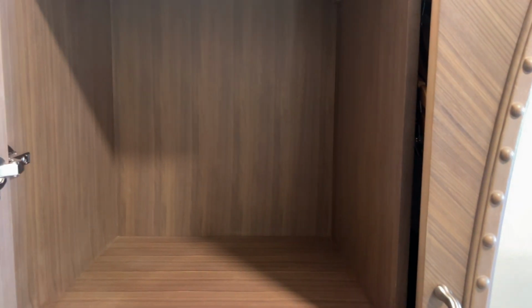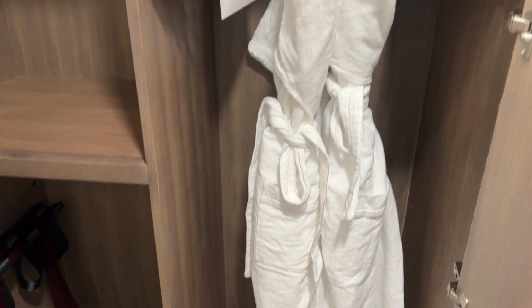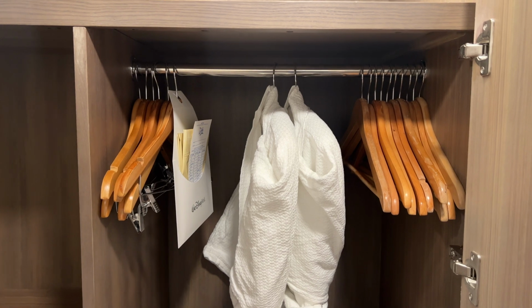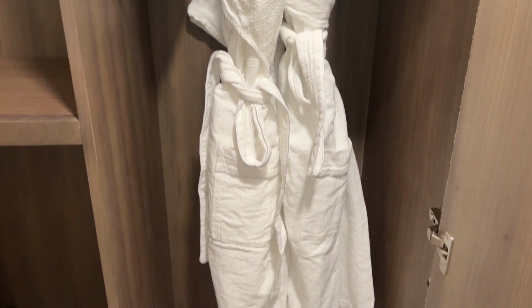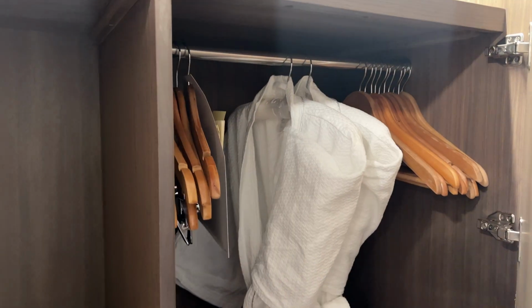Inside here, you've got more storage space with a place for some luggage down below. And then we have our closet rod on this side. No accessible height closet rod in here, just the regular full height one. And we do have a couple robes since it is a club level room.